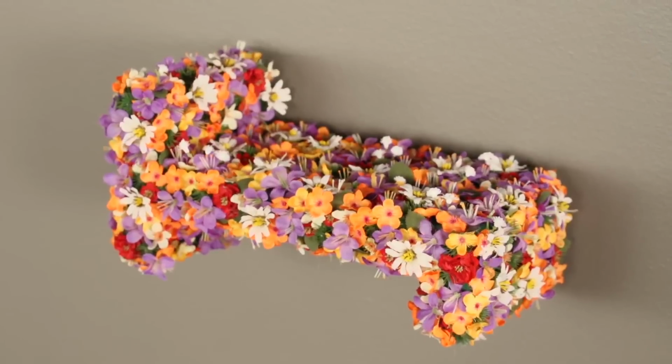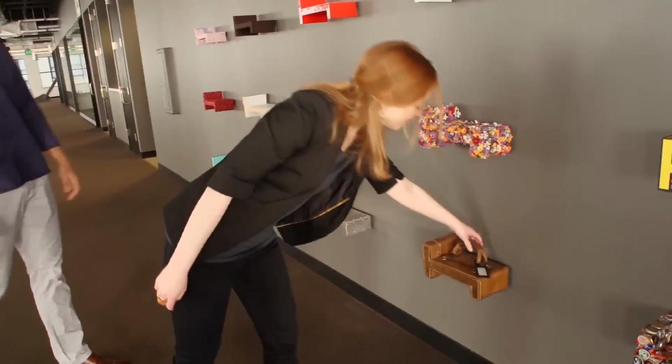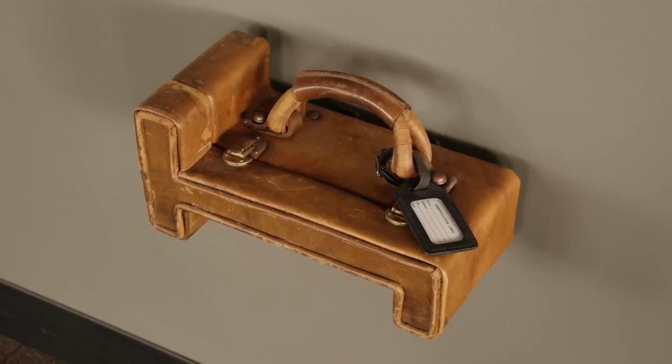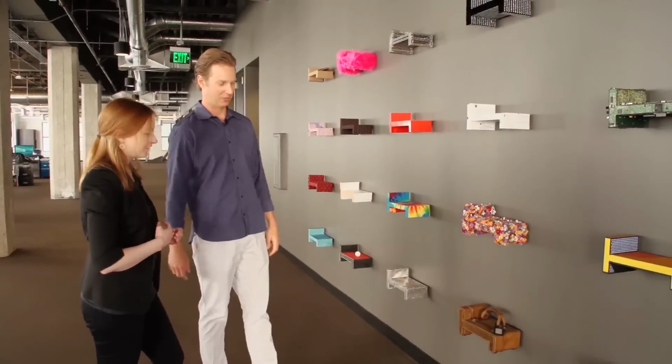Wow. What's your favorite? I'm going to have to say the suitcase. Yeah, this is super cool. It's a real suitcase that they bought at an antique store and took apart. It actually opens. I won't mess with it, but it opens up inside. Pretty cool.